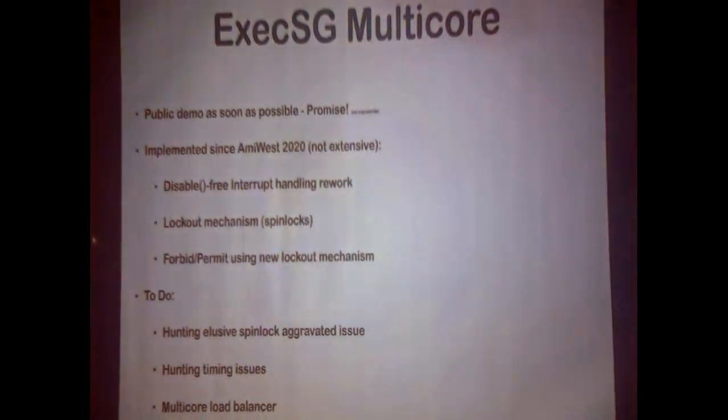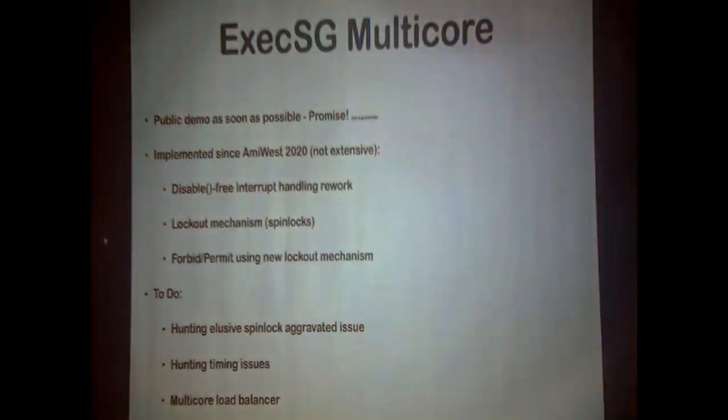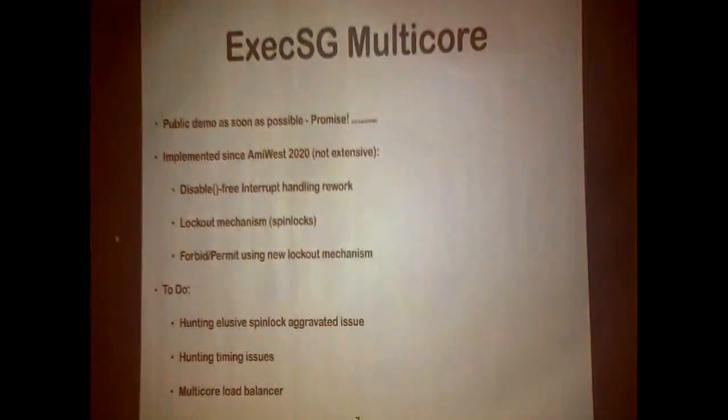What was that last one that Thomas found? There's a program that does a Forbid and then does a Wait on signals. And I'm like, what? That's not proper. Well, apparently somebody thought it was. So there's all sorts of little corner cases like that that pop up.